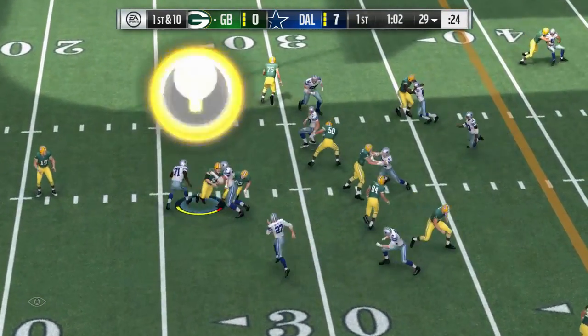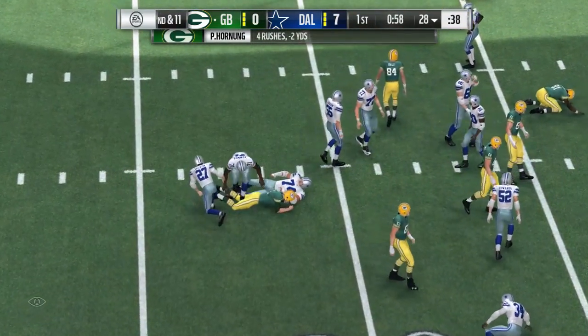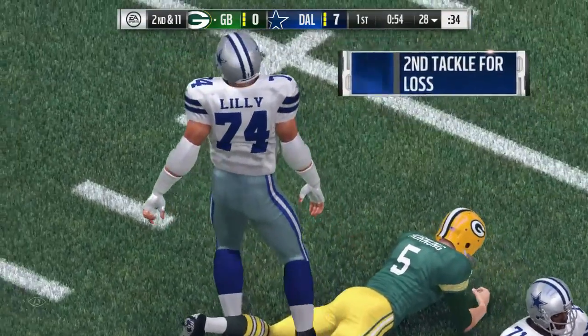And he'll give it here to his running back. And he'll lose yardage here, going down back at the 28. That's going to go as a loss of a yard, and it'll be 2nd down.